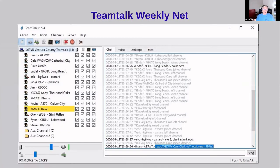This is an older screenshot of a Wednesday night net, and you can see the number of people logged in on the left. When a person talks, the background behind their name and call sign turns green, and when they unkey, it turns yellow. So you can see that Dave KM6FQ was the last one to talk. Across the top, you see tabs for chat, video, desktops, and files.